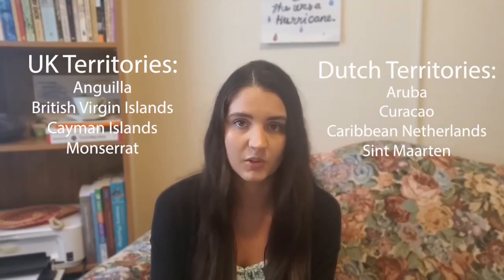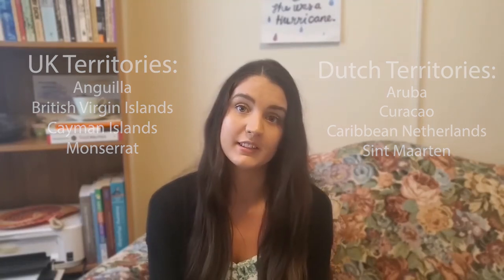The area that we call the Caribbean includes all of the islands in the Caribbean Sea. This includes 31 distinct places, some their own independent countries, and some are extensions of European countries, or the US. For example, Puerto Rico and the US Virgin Islands are American territories. Guadeloupe, Martinique, Saint Martin, and Saint Barthélemy are territories of France. There are also many islands that are territories of the UK and the Netherlands.